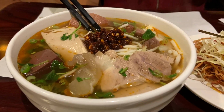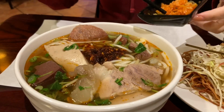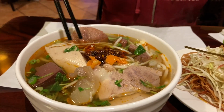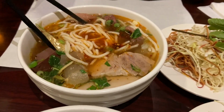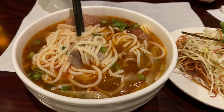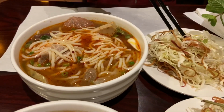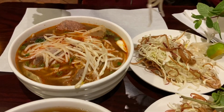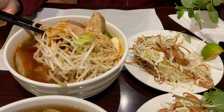And when you eat bún bò Huế, you want to put some of the spicy sauce that you see right here. And then if you want even more spicy, you want to put some of the habanero pepper. Normally the soup itself is already really spicy, but if it's not spicy enough, you can ask them. Like I said earlier, normally I would ask them for more pepper, so that way it tastes better when it's really spicy, because you know the name of the soup is Vietnamese spicy noodle soup, so you know it has to be spicy.